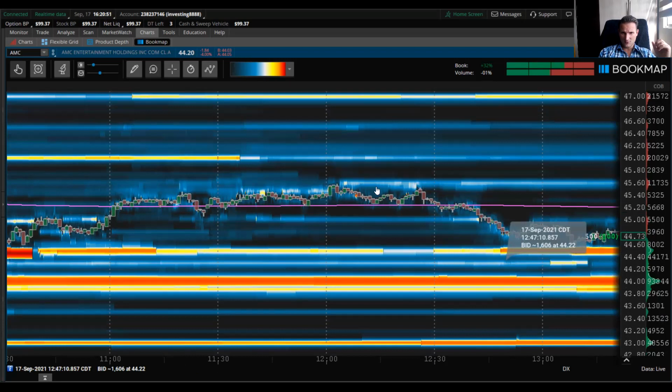So you get up here and you start seeing this, you're starting to get whiter, starting to change from white to yellow. That means, hey, there are sellers building up in the area. Ideally, the great rejection would have been 46, but it couldn't even get there. 45.50 is where they knocked it back down. We get back under the VWAP.